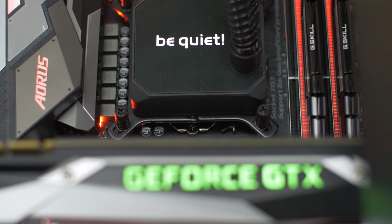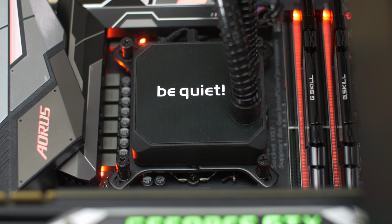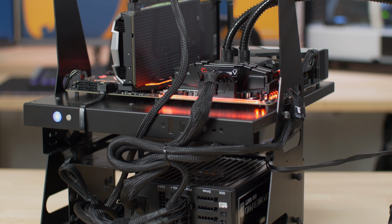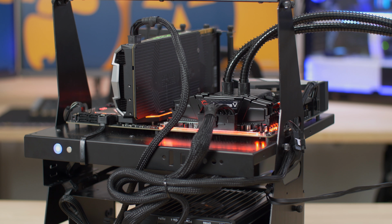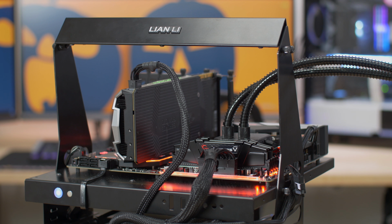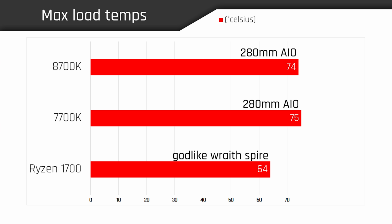What is certain is that you're going to be spending more money with the 8700K than you will with the Ryzen 1700, not just because of the higher MSRP, but most Z370 motherboards will be inherently pricier than AMD's B350 offerings if you plan to overclock. Not to mention, you'll need a decent aftermarket cooler to handle the warmer temperatures of Coffee Lake.